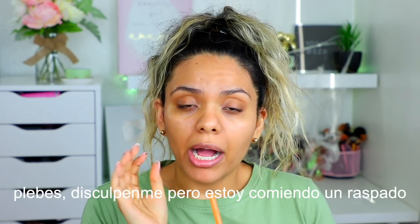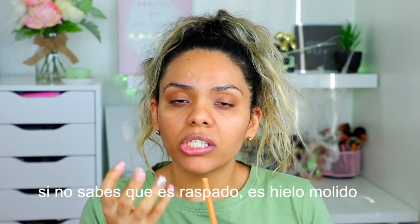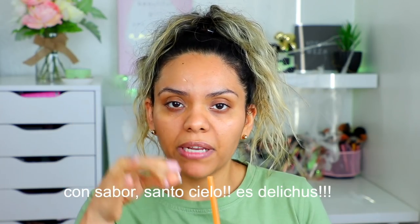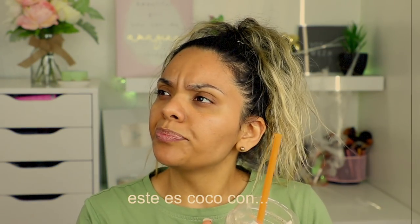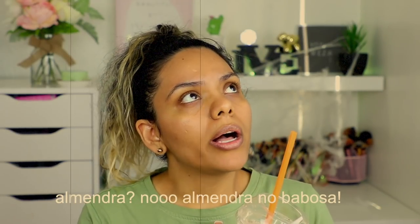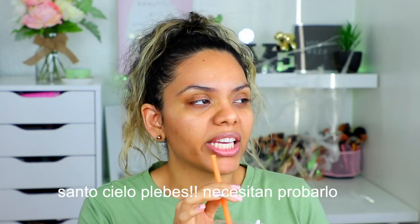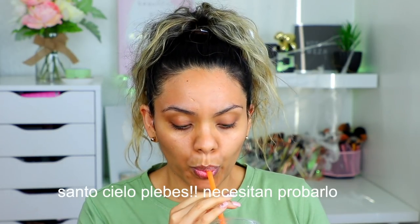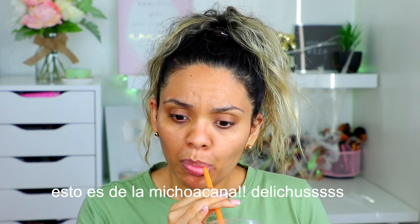Guys, I'm sorry, but I'm eating a raspado right now. If you don't know what a raspado is, it's just shaved ice with a flavor. So good. This is coconut with almond? No, not almond. Pecan with coconut. And then with lecherita. Oh my goodness, guys. You have to try this. Mm. This is from La Michoacana. Oh my goodness.